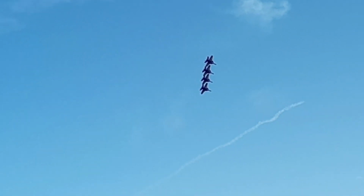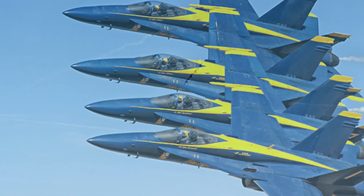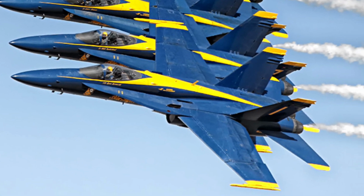This is the Echelon formation, and again, the boss will review the formation until it is perfect. Sometimes the planes are only 18 inches apart.